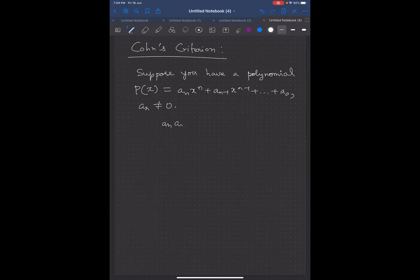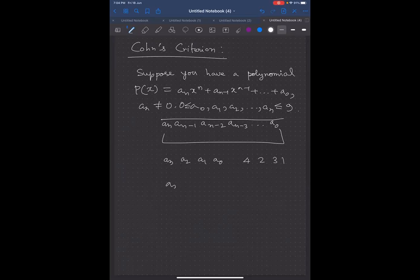Now I tell you a very interesting thing. I have one more restriction: these a_0, a_1, a_2, all the way up to a_n are digits, single digits. And a_0 is not equal to 0. Now consider a_n, a_(n-1), a_(n-2), all the way down to a_0. So this is a number. I'm not taking the product, mind you. These are just the digits. So if I have a 3-degree polynomial, say 4, 2, 3, 1, then what I mean by this notation is just 4231, not the product.